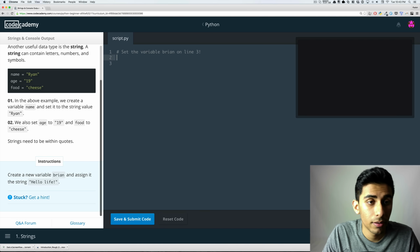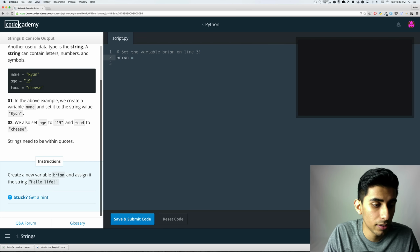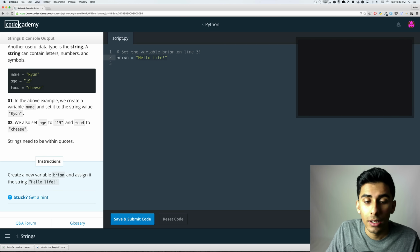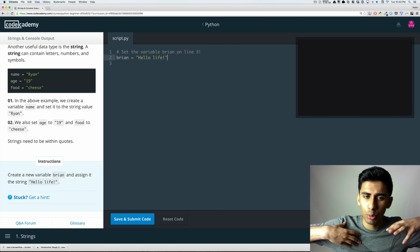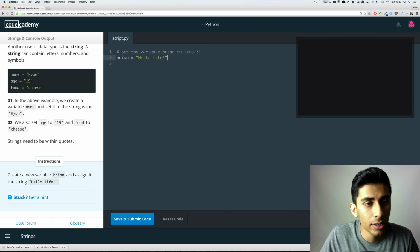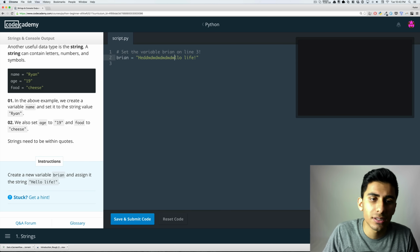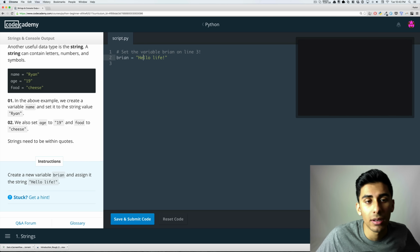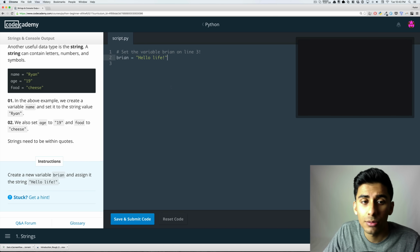I'm going to create a variable called Brian, and I'm going to assign it the value hello life. Okay, this is called a string. String means literally I can put anything I want in there. It's not going to throw an error, it's not going to do anything. It's just completely arbitrary, made up, whatever you want to put in there. That's what a string is.